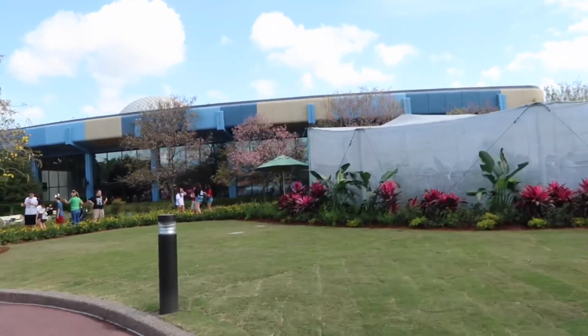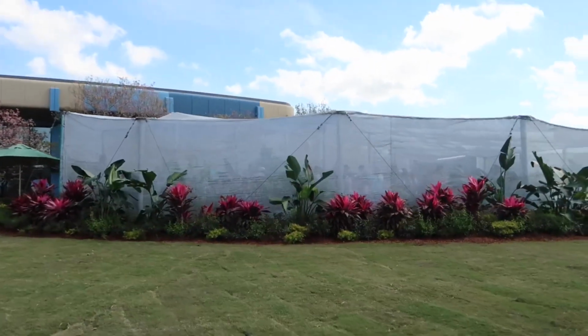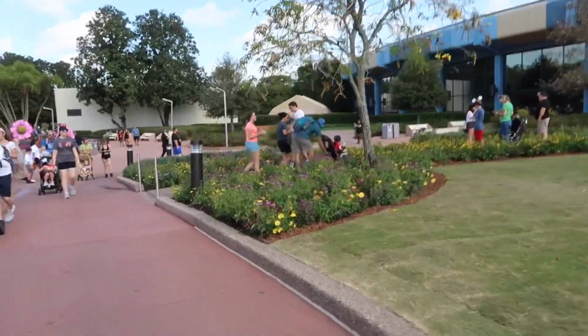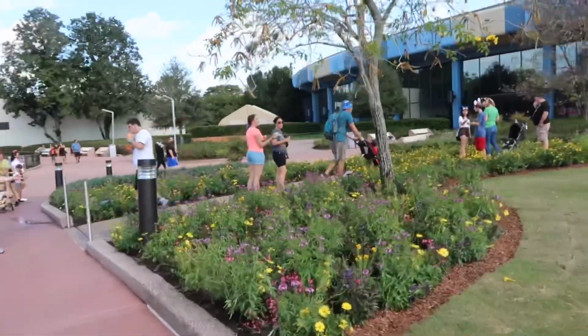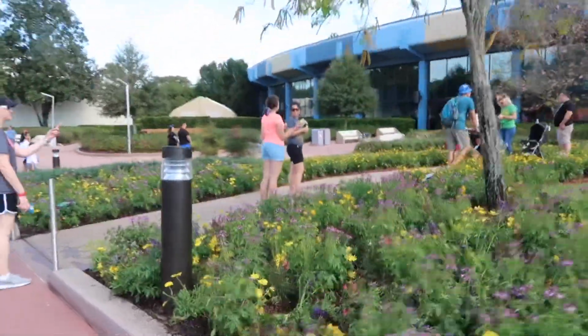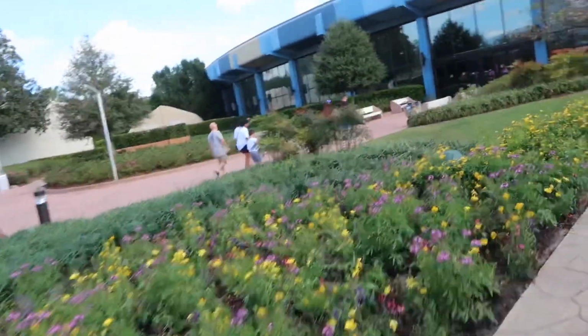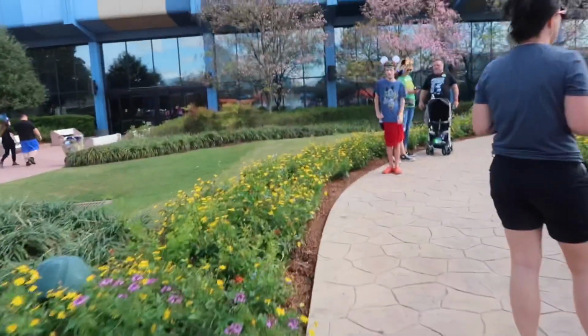We found the butterfly garden. There's already a lot of people in there, but we're going to try and get in before the crowds get too heavy. We'll be here a little bit later on, so we'll have a nice comparison of if it's better to come early or late when it comes to the flowers. I mean the butterflies.